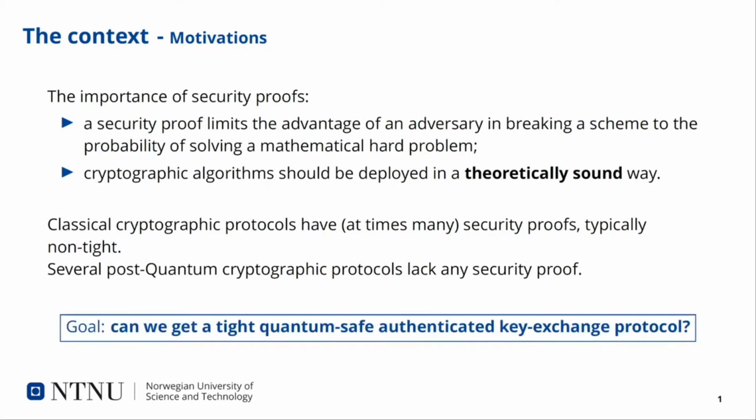But then the research question came up. Can we get a tight quantum-safe key exchange protocol? Spoiler alert, the answer is no. But we can still obtain a slightly weaker result.